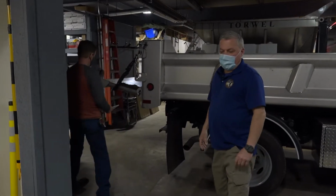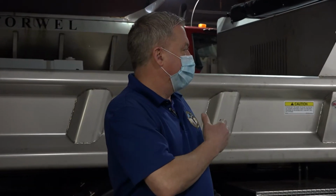One of the biggest needs we're going to have that we're proposing for our new facility is the ability to house all of our equipment, especially our large equipment. As you're going to see through the rest of this tour, not only can we not fit a fraction of the fleet inside the garage, but you're going to see that most of it sits out in the weather all year long.